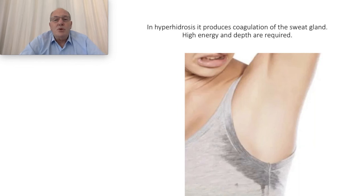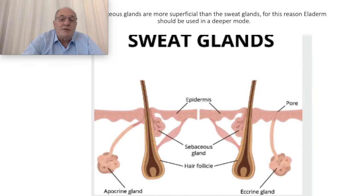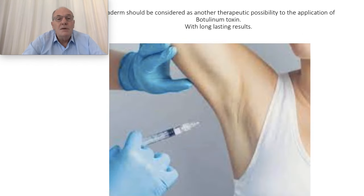In hyperhidrosis, it produces coagulation of the sweat glands. High energy and depth are required. The sebaceous glands are more superficial, like you can see here, than the sweat glands that are here. For this reason, Eladerm should be used in a deeper and higher mode. Eladerm should be considered as another therapeutic possibility to the application of botulinum toxin in the treatment of this disease, and with Eladerm you are going to have a long-lasting result.